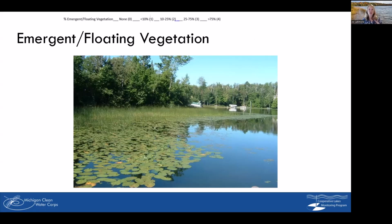What it's asking you to do is consider that full 1,000-foot section. How much of it can you see emergent or floating vegetation? And what do we mean by emergent and floating vegetation? Plants like lily pads, floating. Plants like cattails and rushes and reeds that stick up out of the water, that's your emergent vegetation. So this whole area has emergent and floating vegetation. If this was 1,000 feet, I would say 100% of my section is covered with emergent or floating vegetation.